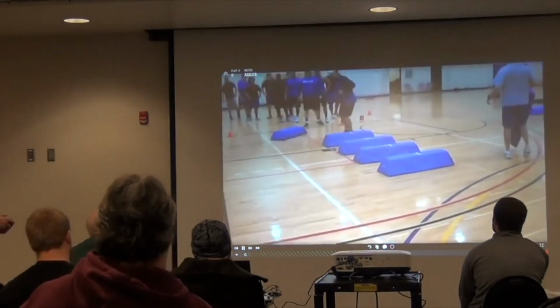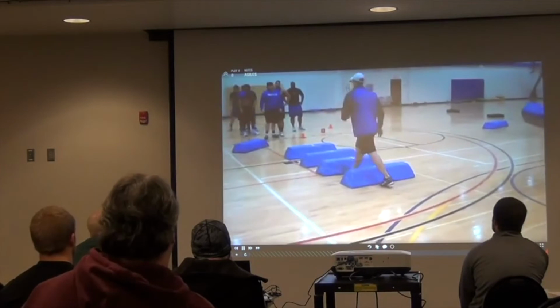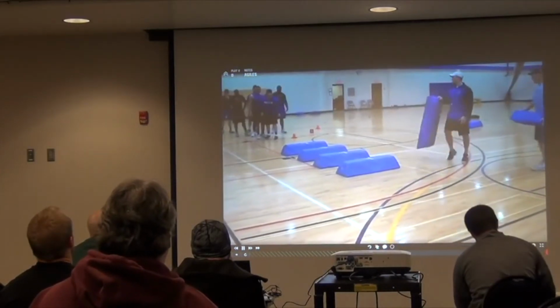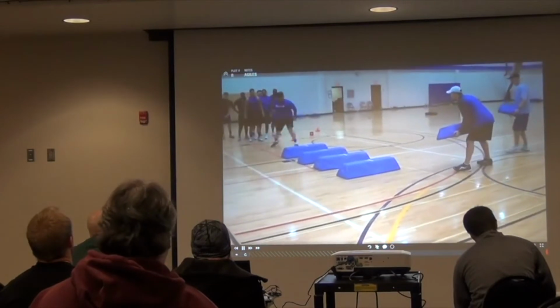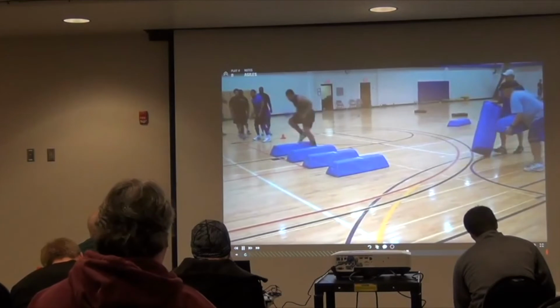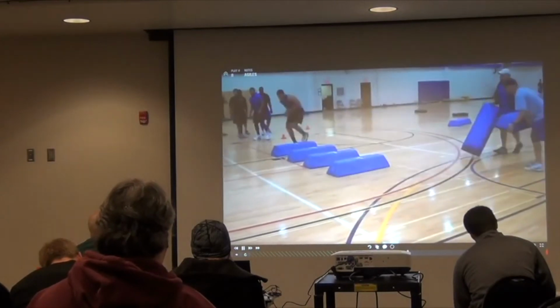All right, and then we do one where we flip the hips. I like throwing this into any drill that you can. I mean, they're almost working on pass rush when they don't even know it, but when they can flip the hips and really continue with the smooth transition, I think that's big time.